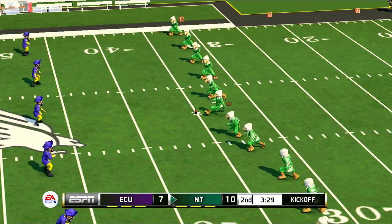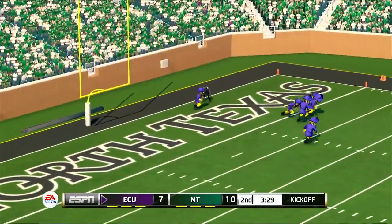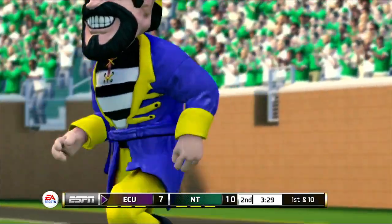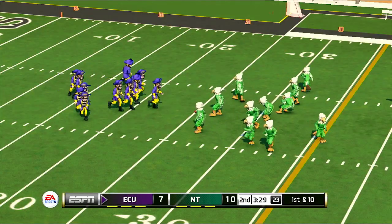North Texas is ready to kick it away. He sends this one deep. This one's going to be down in the end zone for a touchback. In a game that's this close, you can't afford to waste possessions.